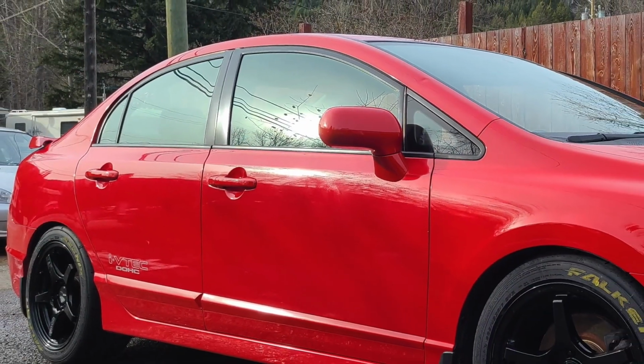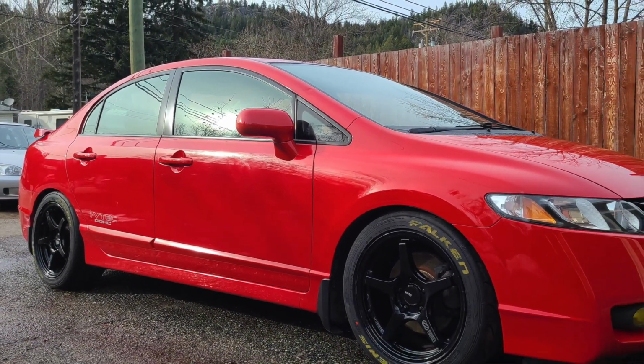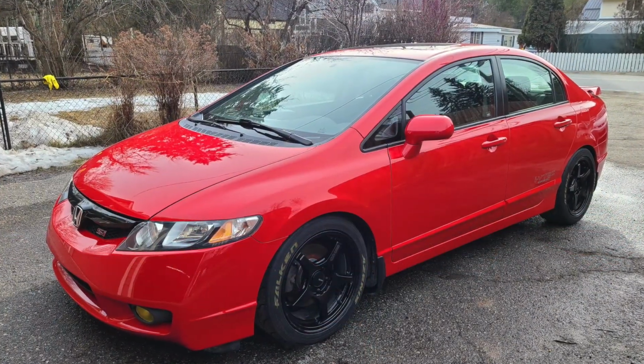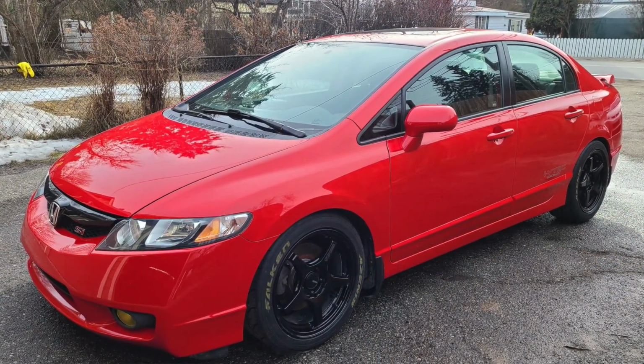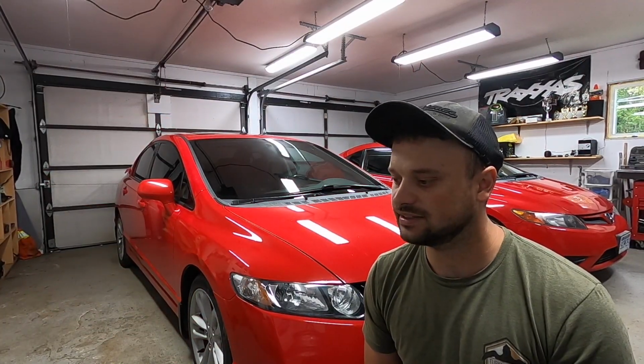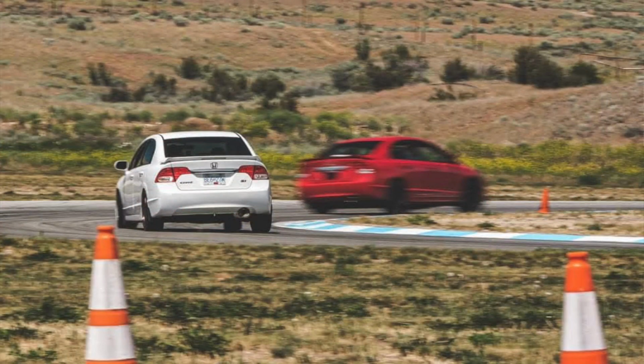And I drove it like that for a year. I just enjoyed driving the car, putting kilometers on it. I drove it to work and back. I didn't actually really ever autocross it in that form, but I did take it to a track day, which was a ton of fun. I set a new personal best at one of our local tracks with it.